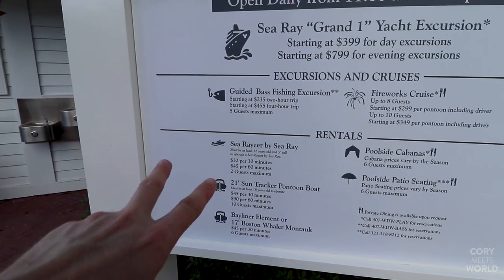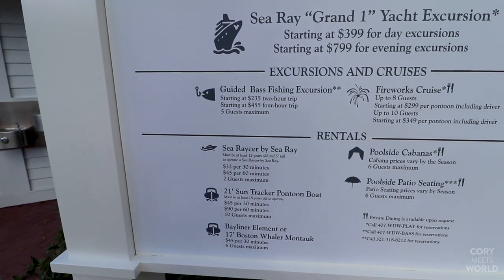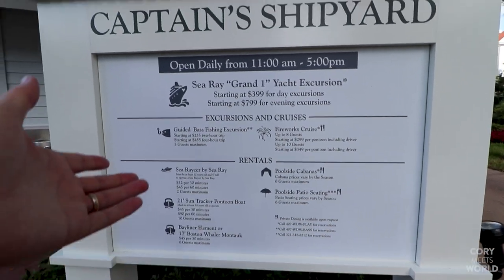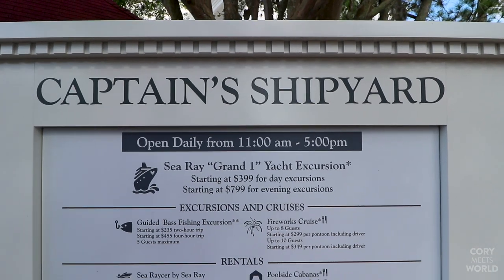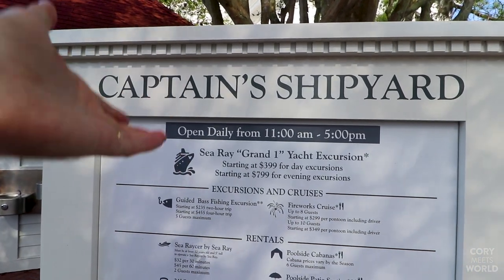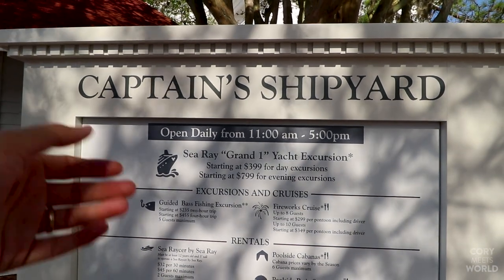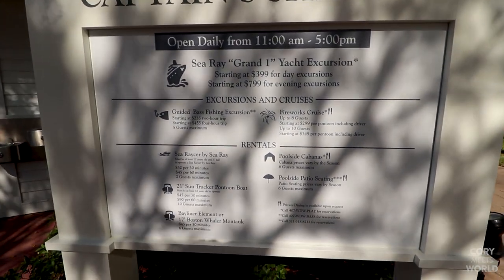I don't know what the weight limits are, but two adults can ride in one of those little boats. But then they have poolside cabanas that you can rent here. And then the Sea Ray, the Grand One yacht excursion. You can see that the day excursions are cheaper than the evening, probably because the evening excursions have the fireworks and I believe probably include a meal too, I'm not sure. But these are all the options offered here at Grand Floridian.